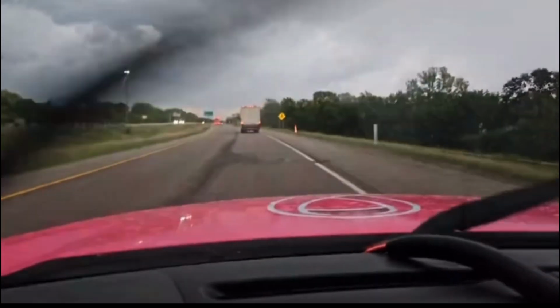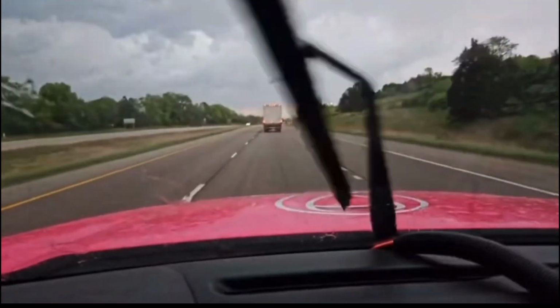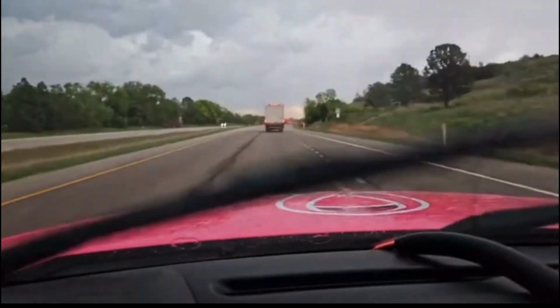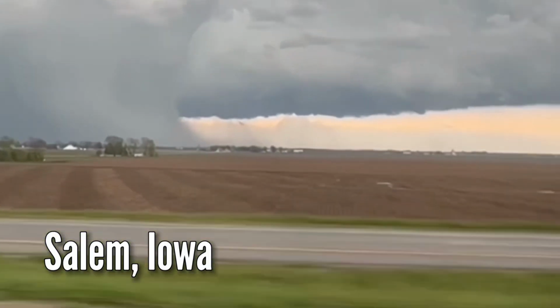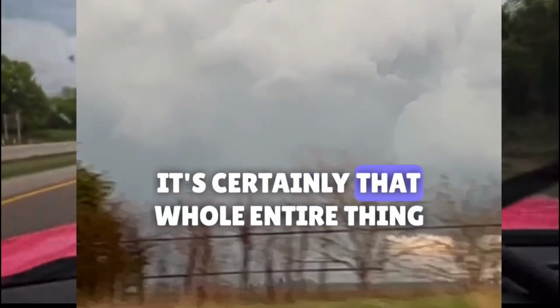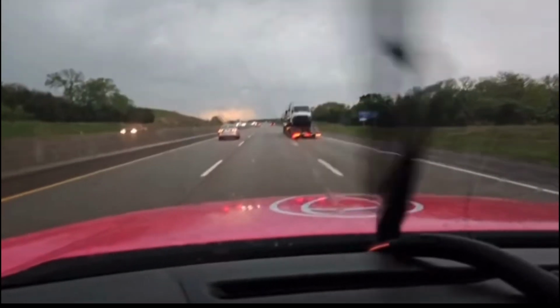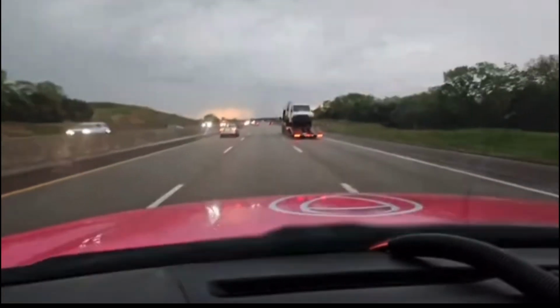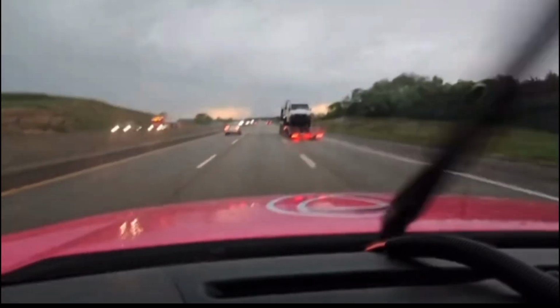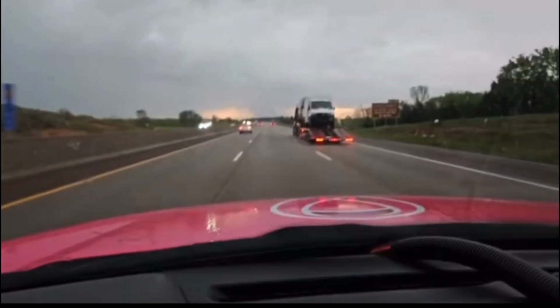I have a great visual. This thing is just a wall of black going down to the ground. Looks like what I saw in Iowa recently when we had that giant tornado, turned into a giant wedge tornado on the ground. We've got the service area just up to the right. We're getting ahead of it. We're only going to be within maybe 4 miles of where this tornado potentially is on the ground.